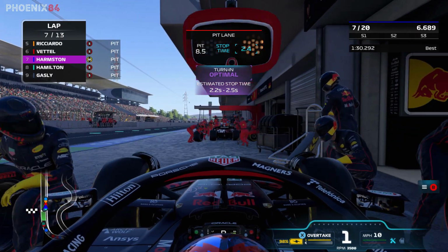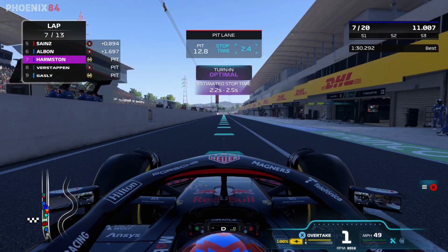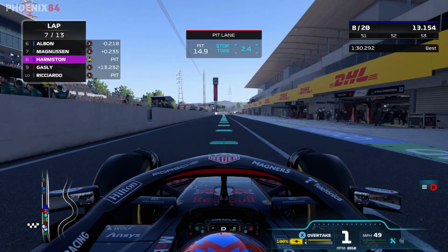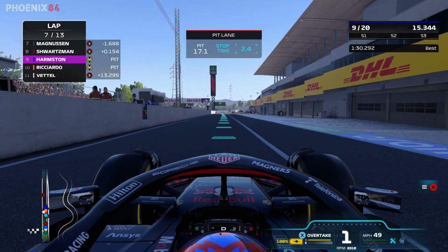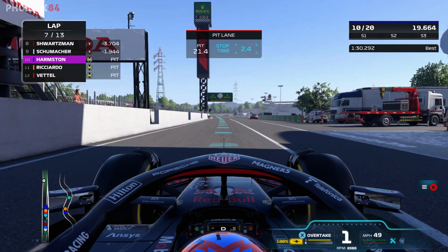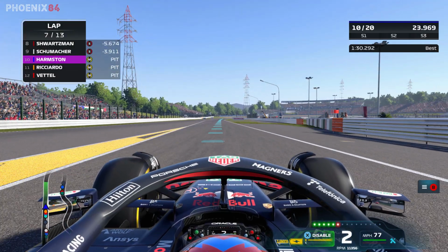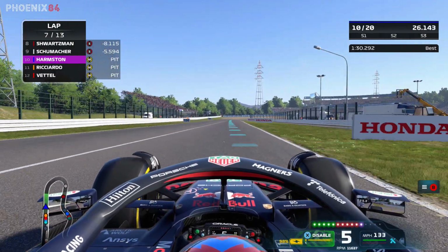2.4 second stop, a little bit held though for Vettel coming in the pits, which is annoying, but nevertheless, hopefully we can put the lap in now to stay ahead of the likes of Leclerc and Norris. Verstappen has had, by the way, in the background, an atrocious stop, got held up by both Ricciardo and Vettel. He is now behind them, so that's bad news for Verstappen.